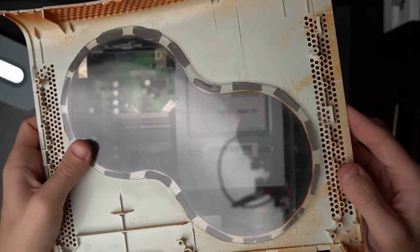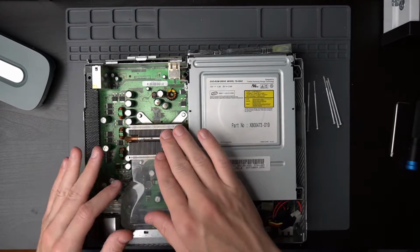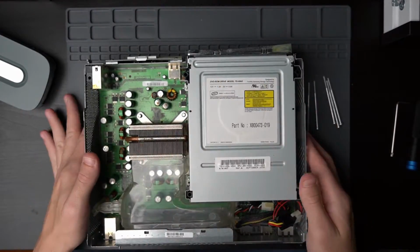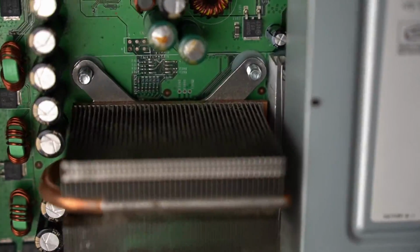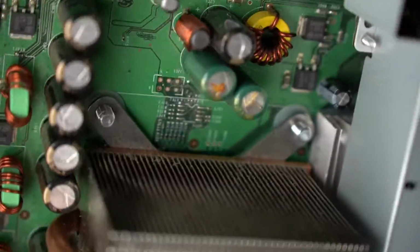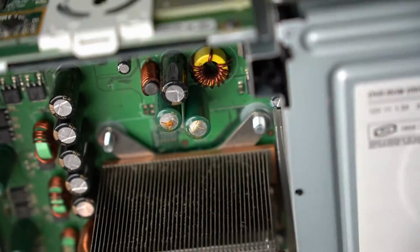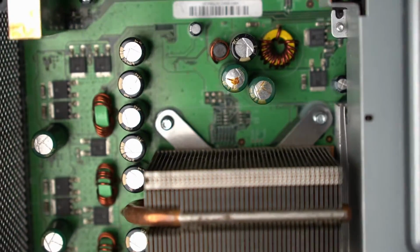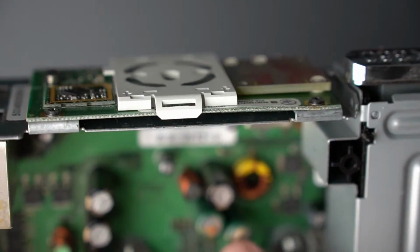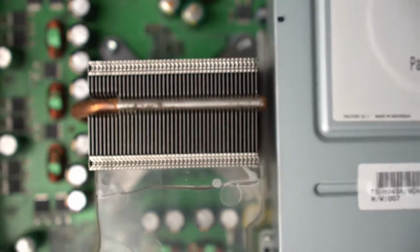It's pretty peanutty. Yeah, I see huge bolts in here. I don't know if this is stock. There's bolts and washers. I really don't think this is stock, but I don't remember. But yeah, look at all these caps. Yeah, I don't know. Don't remember.